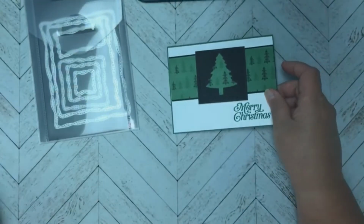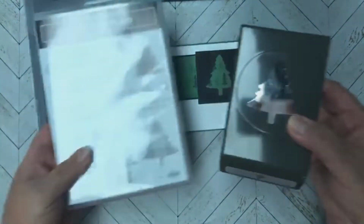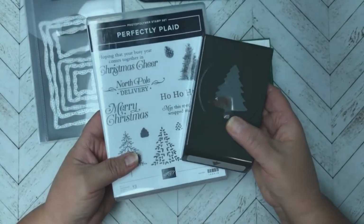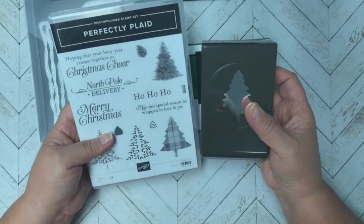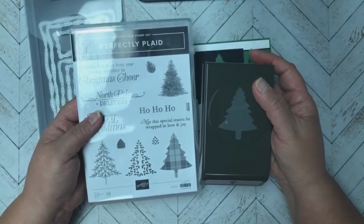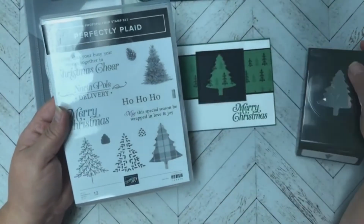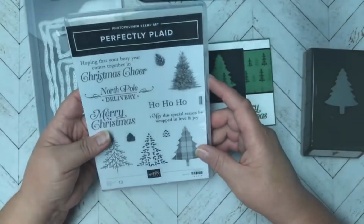And I also used the bundle. Well, it was a bundle last year. It's not a bundle this year. You can get this in the annual catalog. And you can get it now. You don't have to wait because it's in the annual catalog. But it's not a bundle this year, but it's the Perfectly Plaid stamp set. And I've used this a lot in this kit.